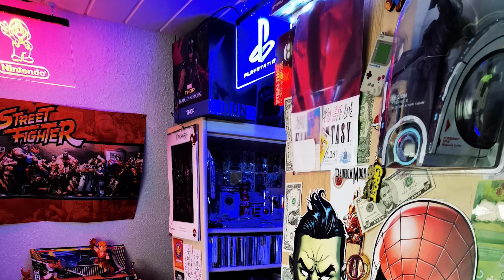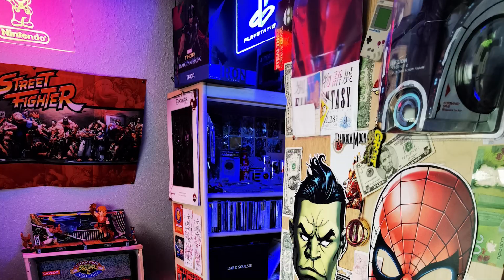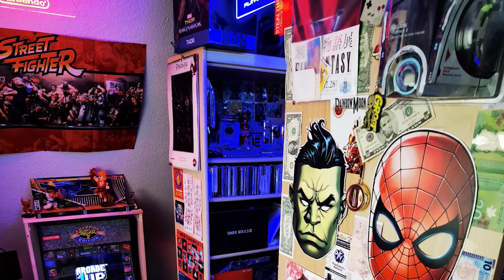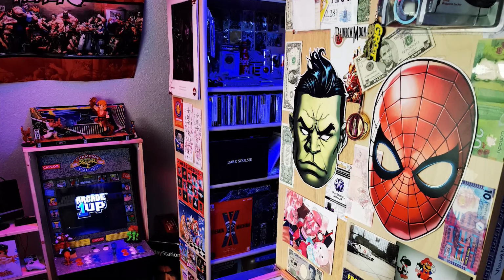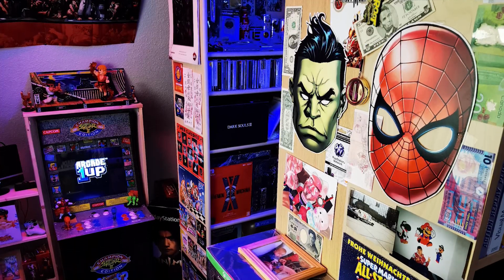And this next shot shows another corner of the room here with the ends of some of these bookcases. You got that Japanese eclectic feel about it as well. You can see he's really laying into that. Also has a really cool Arcade1Up machine down here.